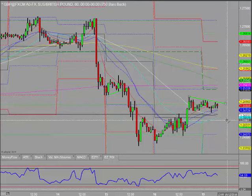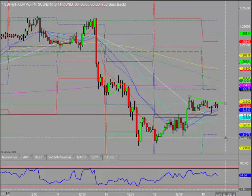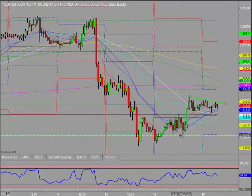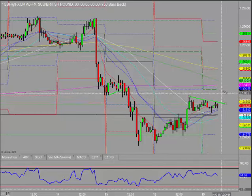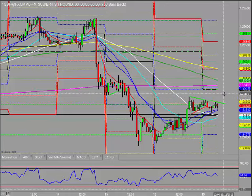Obvious areas, if it was to drop below the daily pivot, obviously it's back down towards the R1 and Friday's afternoon lows there. But a break of this upper trend line here this morning could see us moving back into territory towards, as I say, the weekly pivot R1 and maybe beyond.